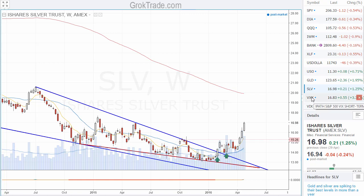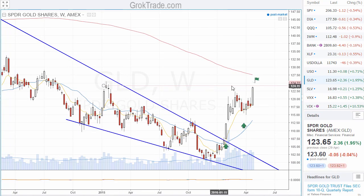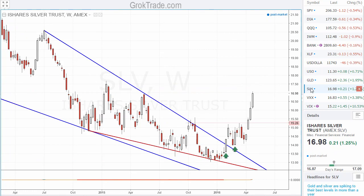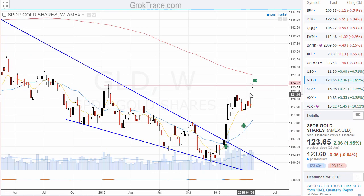on the weekly chart. Gold weekly chart, we're at resistance area. See this resistance? We're nearing that right now. That's why I have my little flag here. I think I put the flag now. But that's something to watch out for.